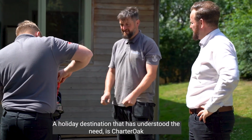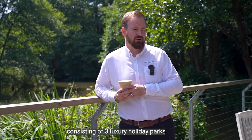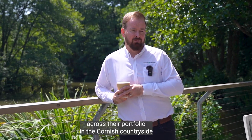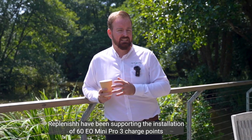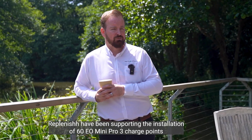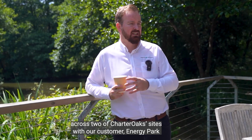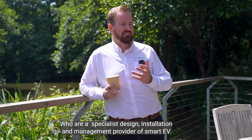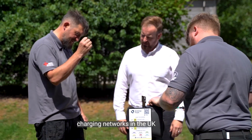A holiday destination that has understood the need is Charteroak, consisting of 3 luxury holiday parks across their portfolio in the Cornish countryside. Replenishh have been supporting the installation of 60 EO Mini Pro 3 charge points across 2 of Charteroak's sites with our customer, Energy Park, who are a specialist design, installation and management provider of smart EV charging networks in the UK.